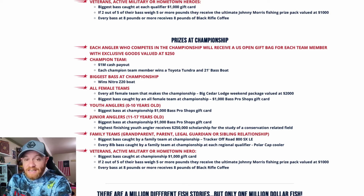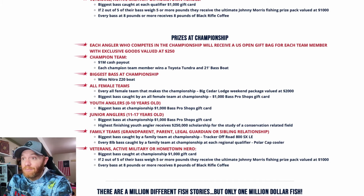The champion team in the championship will win a $1 million cash payout. So that's $1 million, $500,000 apiece. And each member of that team wins a Toyota Tundra and a Z20. That's what that is. So pretty awesome. The biggest bass at that championship wins the Z20.